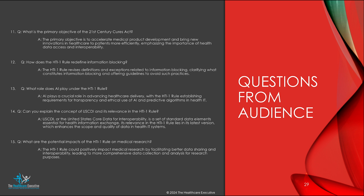Can you explain the concept of USCDI and its relevance in the HTI-1 rule? USCDI, or the United States Core Data for Interoperability, is a set of standard data elements essential for information exchange. Its relevance in the HTI-1 rule lies in its latest version, which enhances the scope and quality of the data in health IT systems.